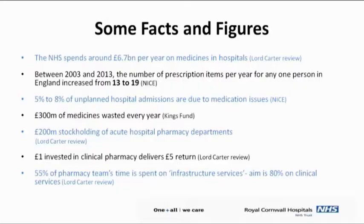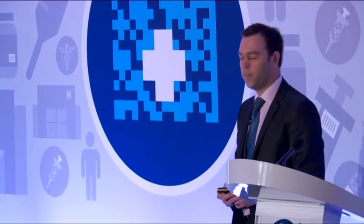5 to 8% of patients that turn up to our ED department are there because of medication issues, so we are causing big patient safety problems with medicines. And the King's Fund reckon that we throw around £300 million worth of drugs in the bin each year. Around half of that, £150 million, is avoidable.